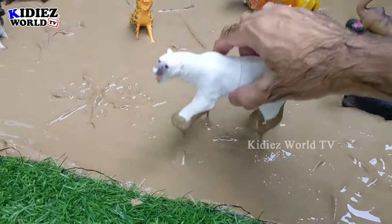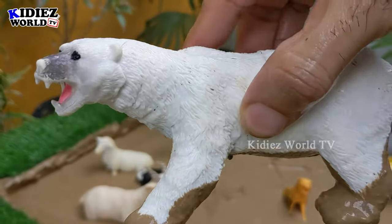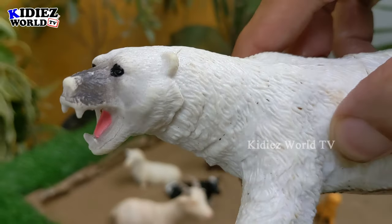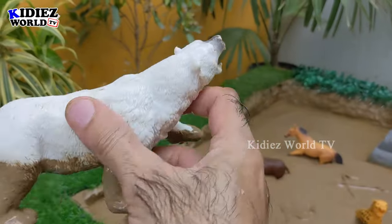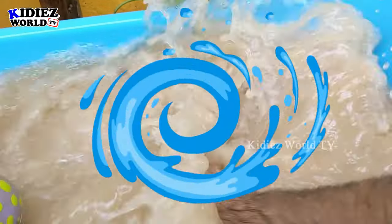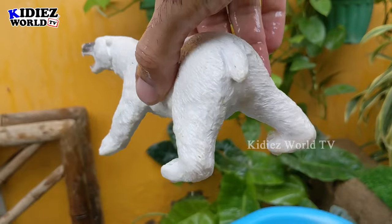Now let's explore some wild animals. And we have here the mighty big polar bear. This polar bear is the biggest carnivore animal and very heavy in size. He has big teeth, which is enough for him to digest the meat. Let's wash him, make him clean. Here we go, polar bear.